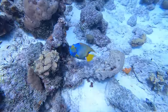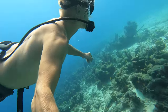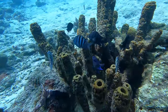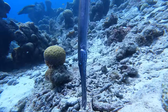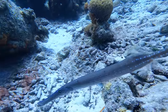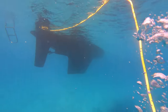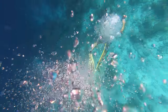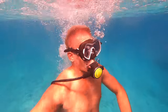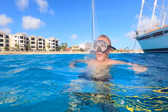It's so cool that right under the boat there is so much coral and fish. The diving system worked great, and it was pretty convenient for a quick dive from the boat. It's beautiful down there.